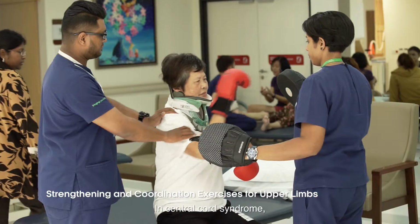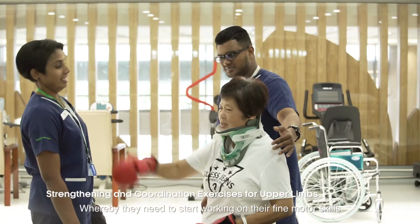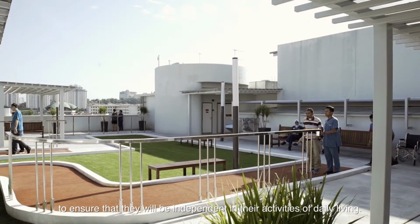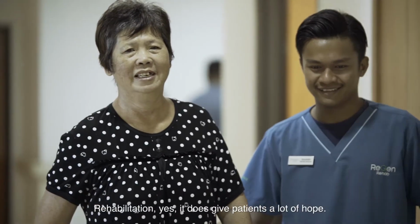In central cord syndrome, hand therapy is very important, whereby they need to start working on their fine motor skill to ensure that they will be independent in their activities of daily living. Rehabilitation, yes, it does give patients a lot of hope.